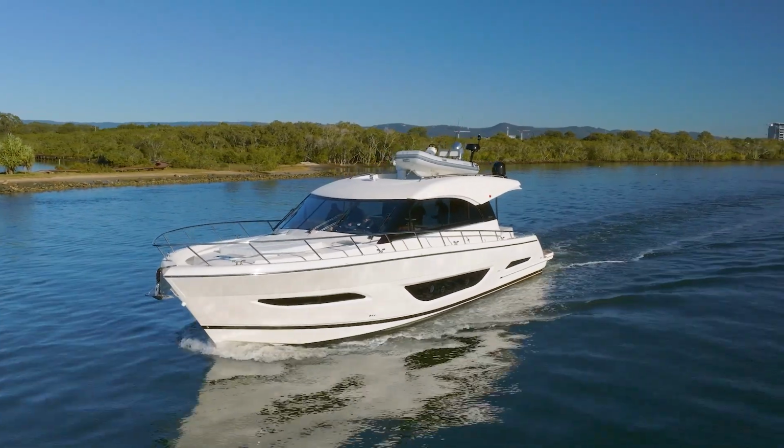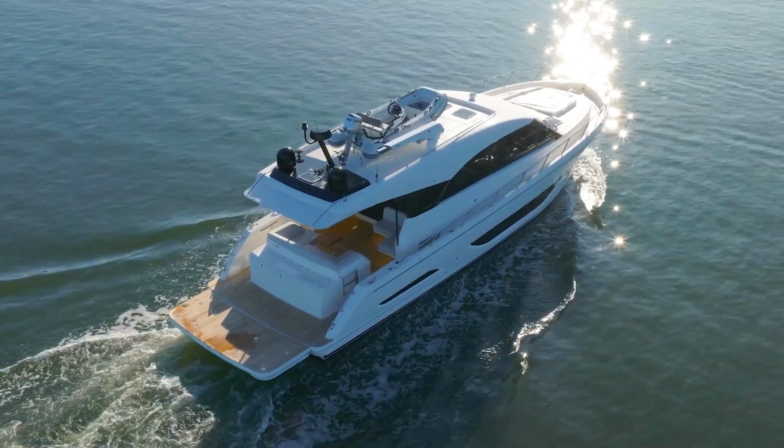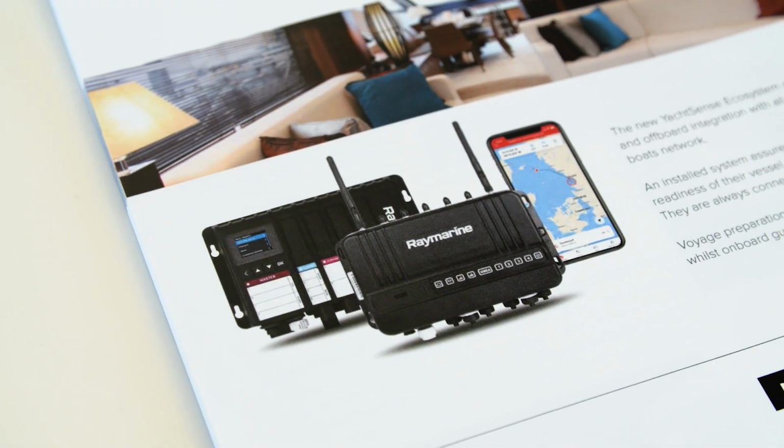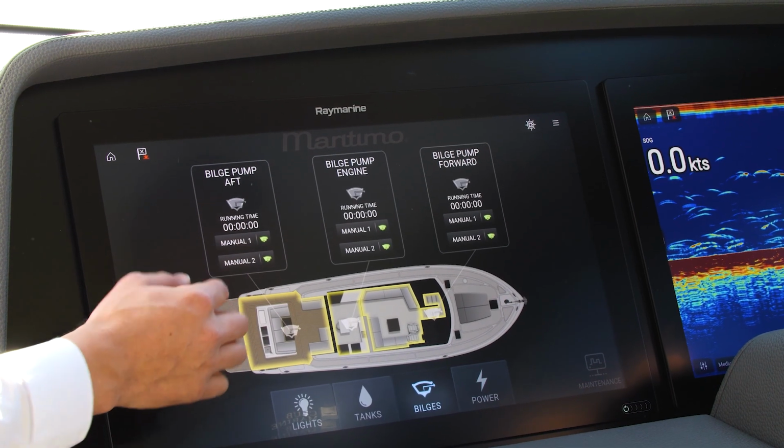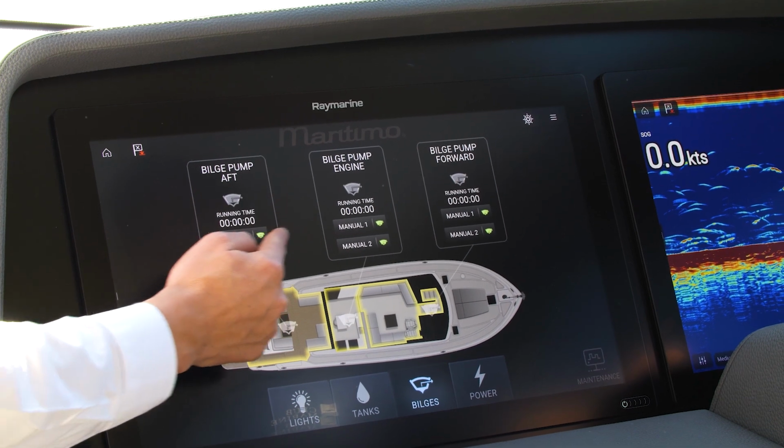We're not testing it today, but rather some very smart Raymarine technology that's built in. It's called YachtSense because it makes sense of all the complex electronic componentry that's aboard.